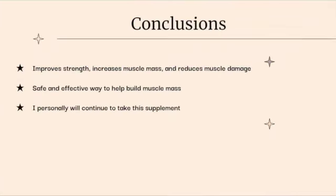After extensive research on creatine, it can be seen that it is a safe and effective way to help improve your strength, increase muscle mass, and reduce muscle damage and help your body recover quicker after a workout. I personally will continue to take creatine, and I've been taking it for a few months now and seen some really positive changes. And I would also recommend it to anyone looking to gain muscle or further their athletic abilities.